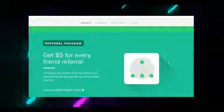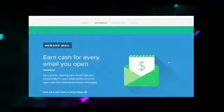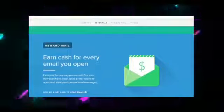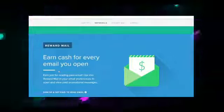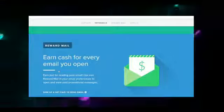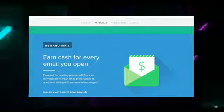So this is the best way you can earn money on this website, and it's also the easiest way. Just open those emails and you will get paid. How simple does that sound? If I happen to run into a simpler way than this, then make sure I will share it with you. But for now, this is the simplest thing on earth. You will just open the email and you'll get money sent straight to your PayPal account.